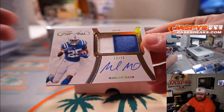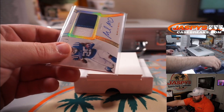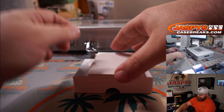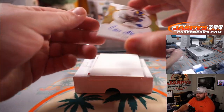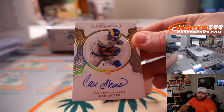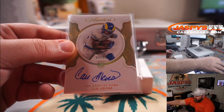Marlon Mack, 12 out of 25. Indianapolis Colts, Kurt Disser. Cam Akers, 2 out of 25 for the Rams. And the 9-team random number block, spot 2, Matthew Shearer.